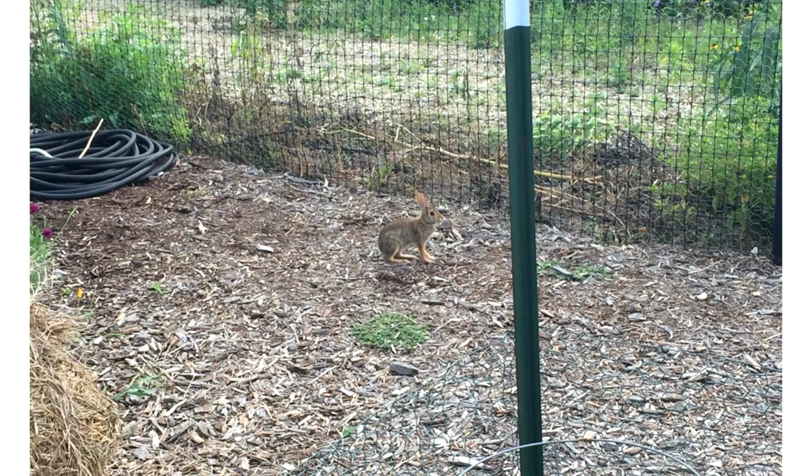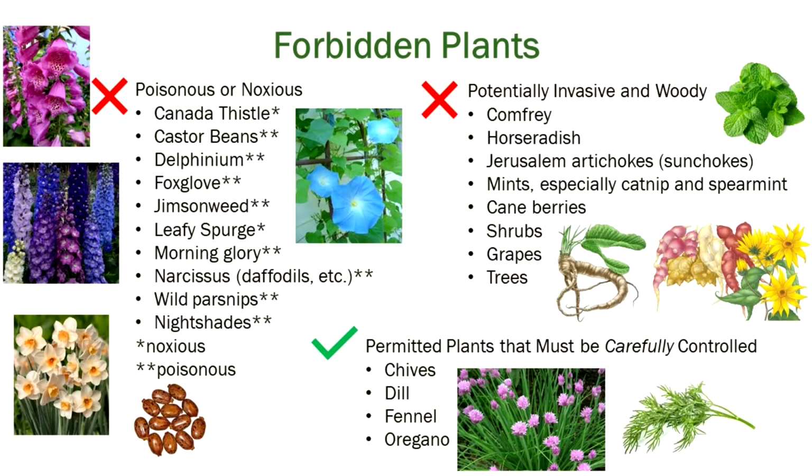Thanks, Dan. Remember to shut the gates behind you and keep everyone's produce safe. This is a list of plants that are not allowed in the garden. They fall into 3 main categories: poisonous, invasive, or woody. To simplify, we've listed the woody and invasive plants together as there is more overlap between those groups.